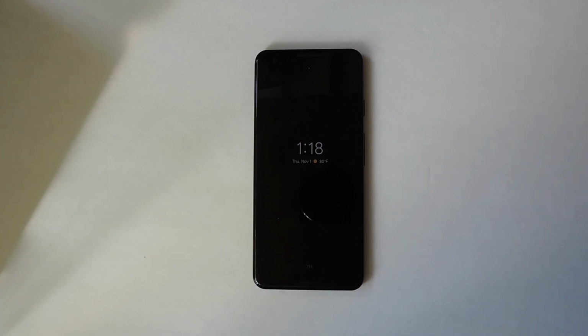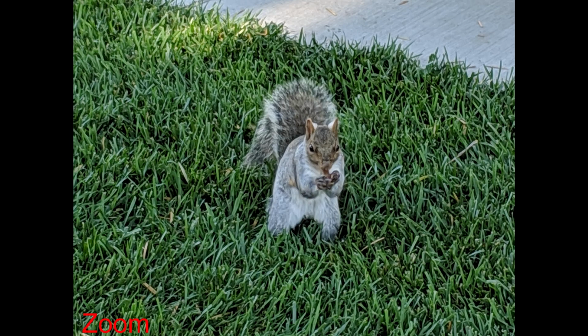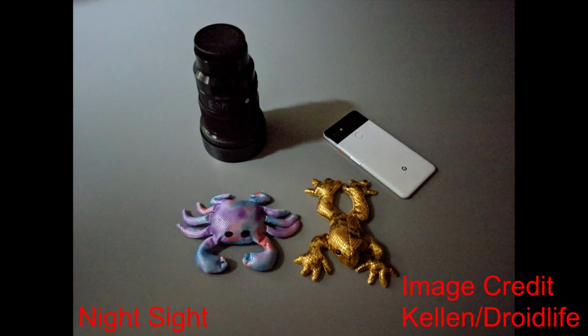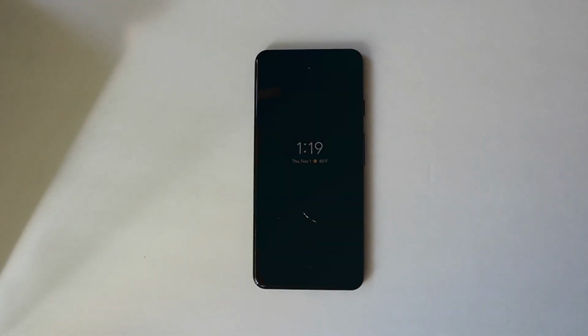And here's one with the super res zoom, which is another feature. It zooms in a lot, so you can take super close-up pictures, and it uses software to make it less blurry. It also has something called Top Shot, which basically means if you take a burst of photos, it chooses the best one, as well as night mode. And do keep in mind that this phone does support HDR Plus with the camera.